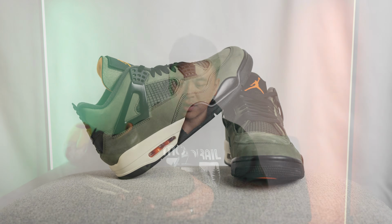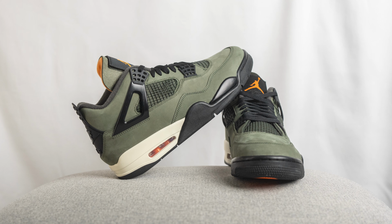Finally, in terms of the quality and the craftsmanship, so this is where I heard a lot of complaints from people on YouTube, on Instagram, on Reddit. So I think the material quality on the shoe was actually pretty solid. It's nothing amazing, but I thought the materials definitely weren't poor. So this nubuck, like I mentioned, I thought it was quite good.